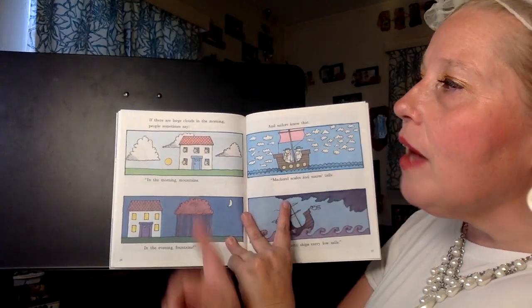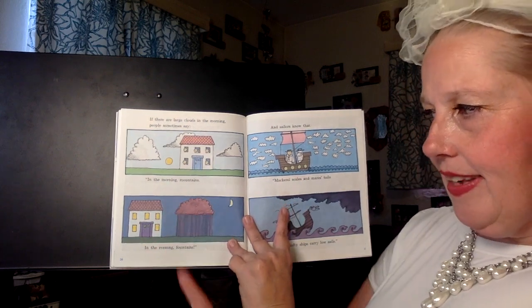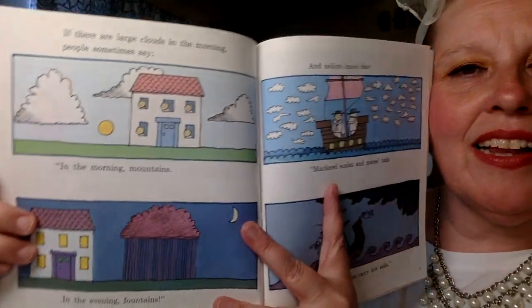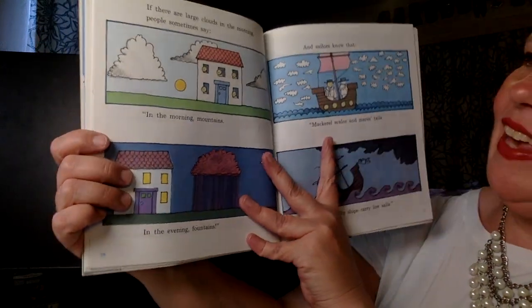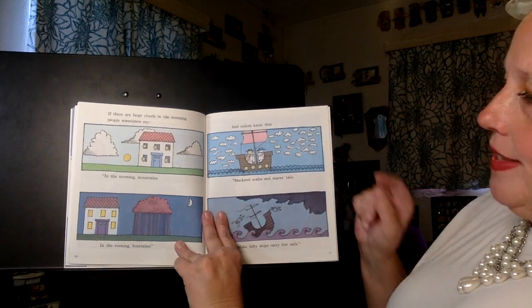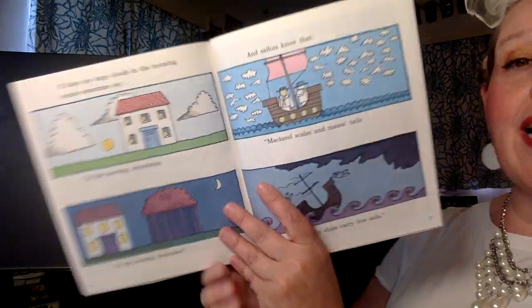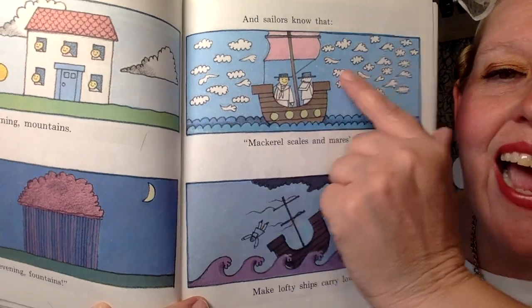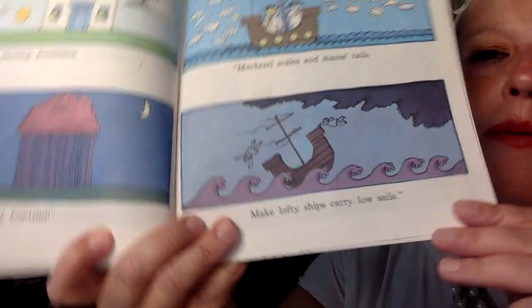If there are large clouds in the morning, people sometimes say, in the morning, mountains, in the evening, fountains. So people say that if they see a lot of clouds in the morning, there's going to be lots of rain in the evening. And sailors know that mackerel scales and mare's tails make lofty ships carry low sails. So when you see those mare's tails and mackerel scales that we learned about earlier in the book, it means that there's going to be some rough weather.